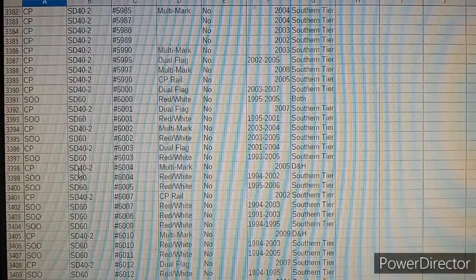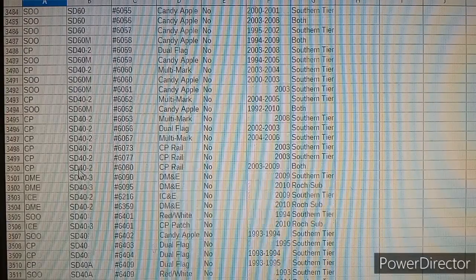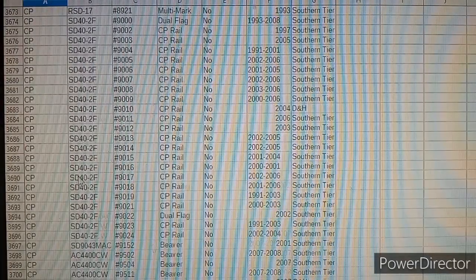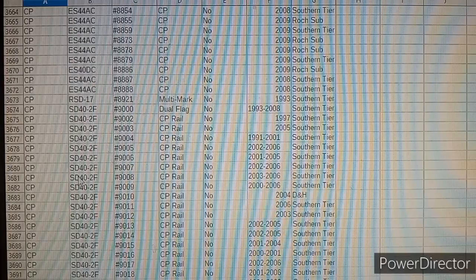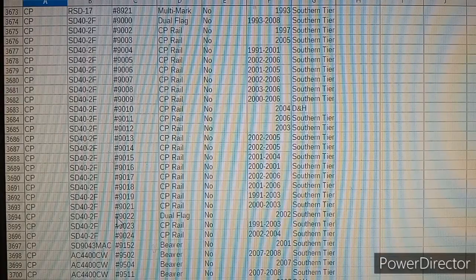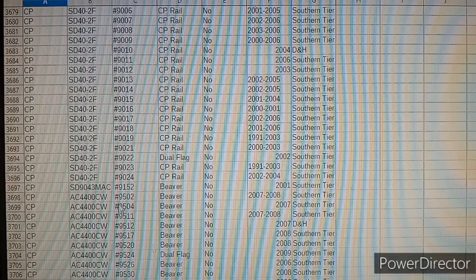I'll scroll down here past all these SD40-2s, the SD60s, GP38-2s, GP9Us, AC4400 CWs, ES44ACs, and the SD40-2Fs. I think every single one of these is in this list. I think every single one of them came through here at some point, except 9020. 9020 is the only one that I did not find a picture of in here. You even got an SD9043 Mac in here.